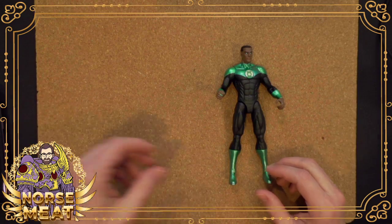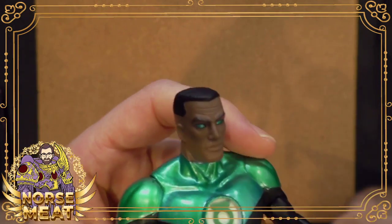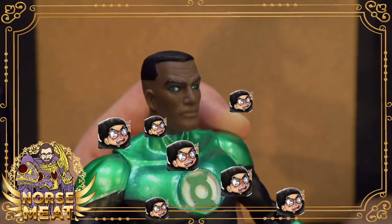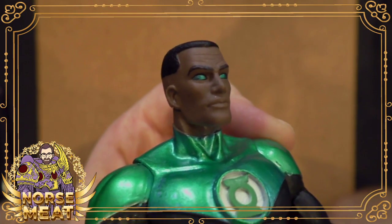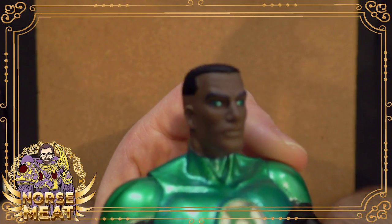So going back, obviously this is a modern figure, and I think this figure is absolutely fantastic as far as the sculpt. It is again based on some pretty specific looks from this character and the costume in the comics, and they give him these sort of metallic green eyes, which is a choice. Definitely a choice.